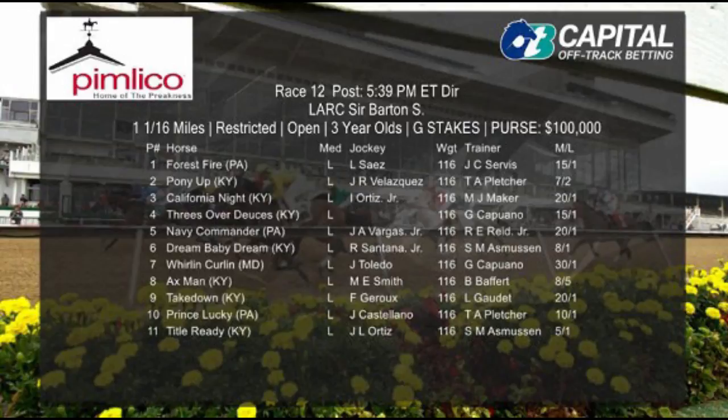Number 11, Title Ready, Steve Asmussen. Jose Ortiz is named, 5-1 on the morning line, a winner 3-back in a nice one other than allowance race at Oaklawn Park. Got a nice 89 Beyer. Notably, the race that you're going to want to look at is the 2 starts ago in the Rebel, the Grade 2 event. Showed speed that day. Ended up finishing 4th to Magnum Moon, Solomini, and Combatant that day.